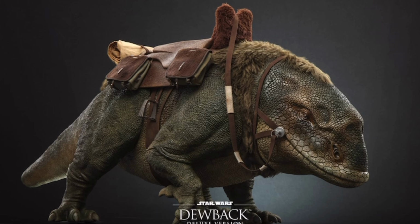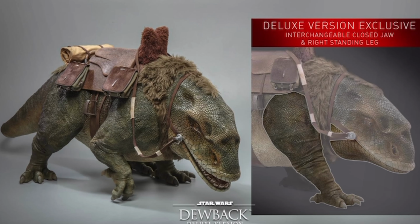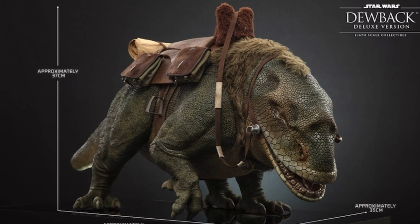Cost-wise though, I actually think for what you're getting here, it's a pretty reasonable release overall. Not cheap at all, but pretty reasonable considering the size of the figure. FOMO is real again, I'm not gonna lie. It's a gorgeous looking piece, but I guess that's just part of collecting, right? Knowing that we just can't get everything.